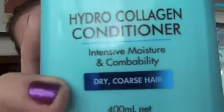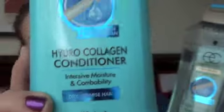On to hair care. I have been a bit finicky with my hair care lately actually. I'm usually fairly loyal to using a natural sulfate free shampoo and then my Redken conditioner. But I did pick up some Schwarzkopf shampoo and conditioner. This is the Hydro Collagen range, comes under the Extra Care line. So it's a Schwarzkopf Extra Care Hair Repair Hydro Collagen shampoo and also the matching conditioner. These are 400 ml each and are for dry, coarse hair, which is my hair down to a T.